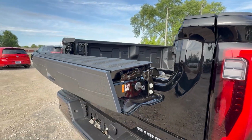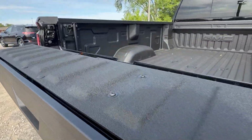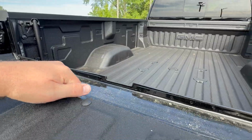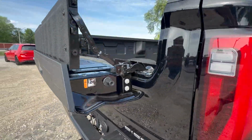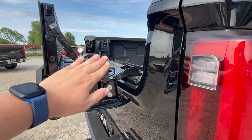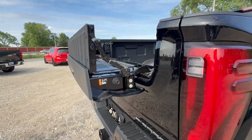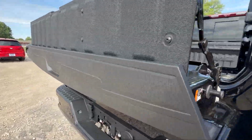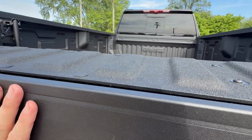bit. However, if you want added security, there is a hand release here. By pressing that up, it lifts this little gate up. So it adds a little added security. So if you have longer items that can fit within this section here, then that helps keep those secured. It's also a pinch point, so you want to be really careful with that.